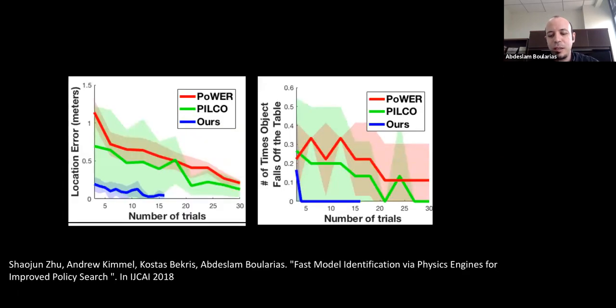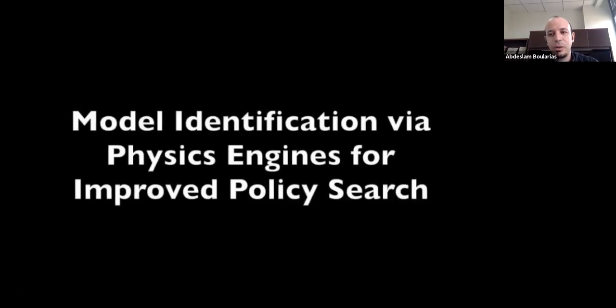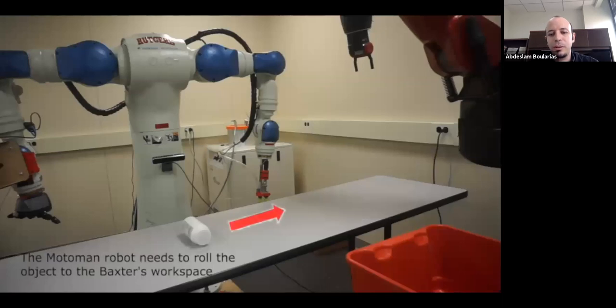So let me show you just the results of this method, and you can see how it compares to model-free methods on the same experiment of a rolling object.